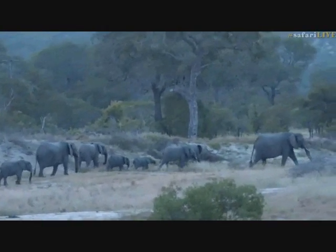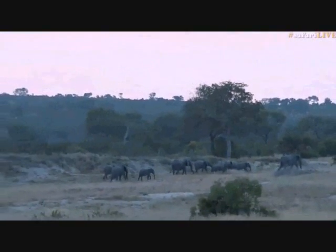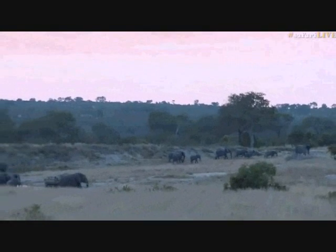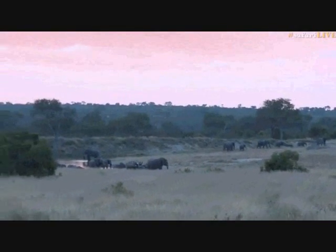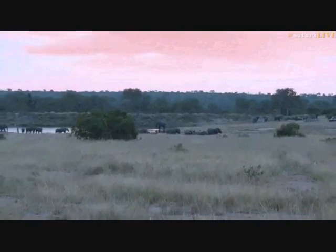Now, I've been asked to link across to Ellie, because apparently she is also walking, and I was a little bit confused by that, and then I realized, of course, she is walking, as are the elephants.